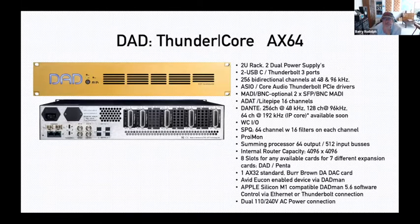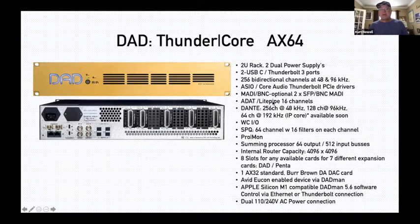So the next interface we showed is called the AX64, which is kind of the next evolution of the AX32, which before the Matrix, that was our flagship interface with the Digilink ports and everything. This, once again, does not have Digilink ports. This is all Thunderbolt based, and it is identical interface, 2 rack spaces, until you get down to right here. And this is where you have the slots like on a Matrix. You have 8 slots for 7 different expansion cards.